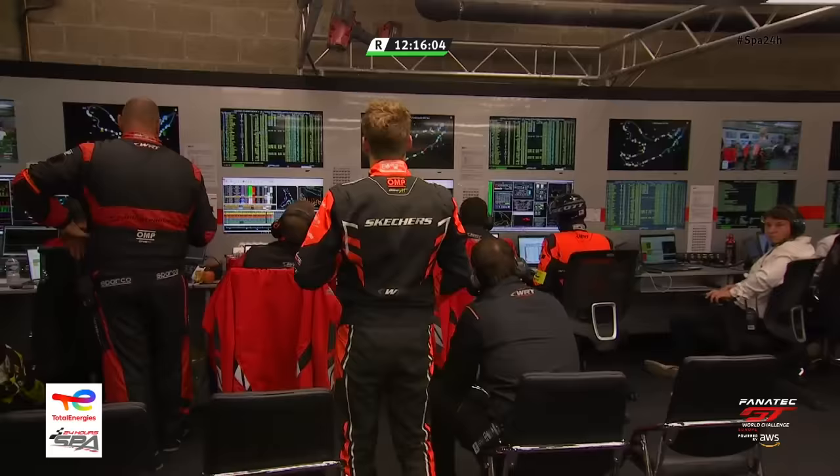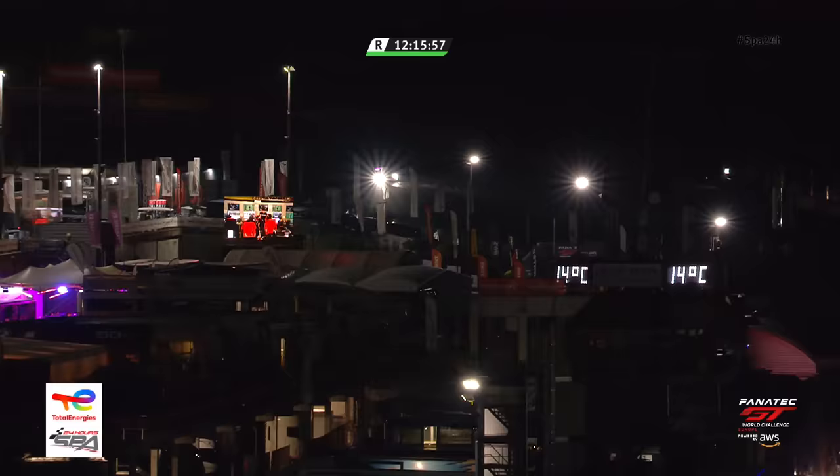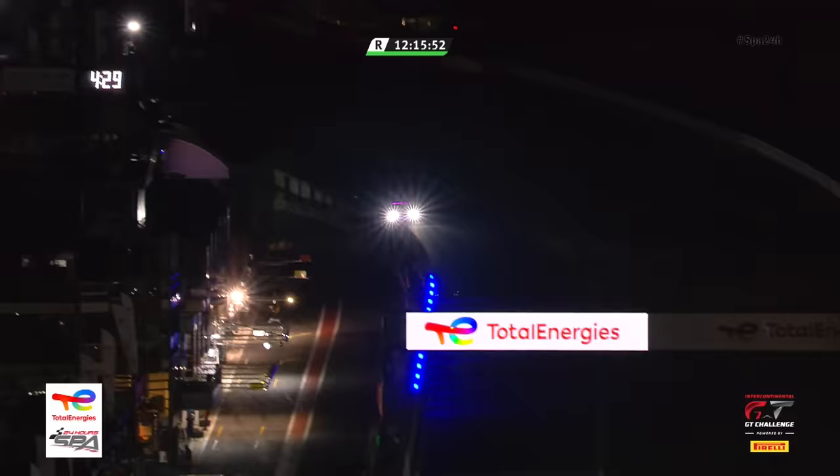Thanks, Dries. It's a difficult position to be in. You don't feel you've got the performance. You're not in a position where you can take any risks. You're a lap down, and that is Dries Vanthoor with his shoulders on the floor. Everybody comes to win, don't they? To win either their class or to try and win outright.